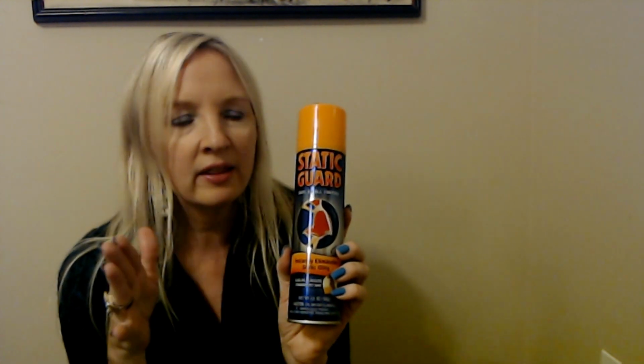And I know there are other ways you can eliminate static cling. This is just the way I prefer to do it. You can actually take a dryer sheet and rub it over your clothes if you want to. I'd rather just spray a little bit of this on there. And what I do is when my hair is staticky, I take my brush. Now this is my wet brush. I got this at Walmart for $10.